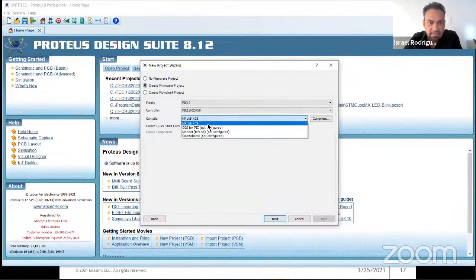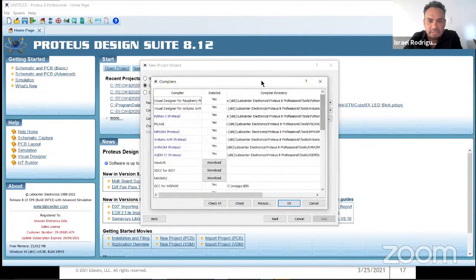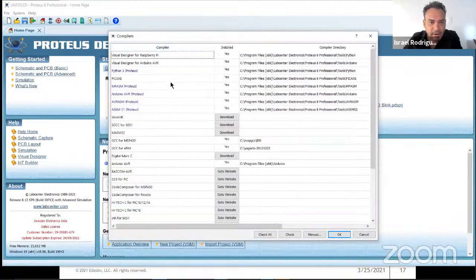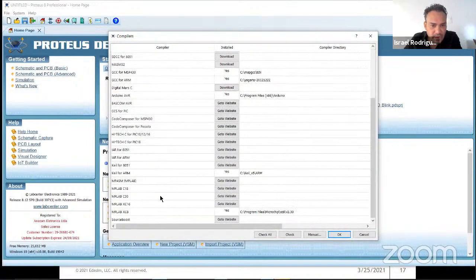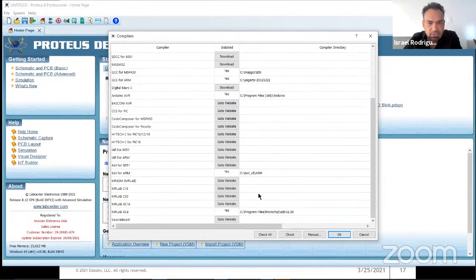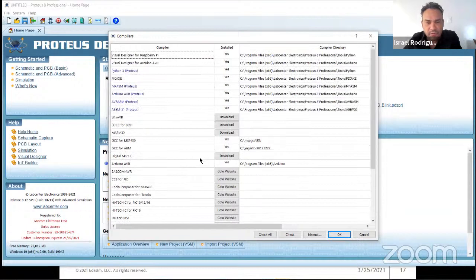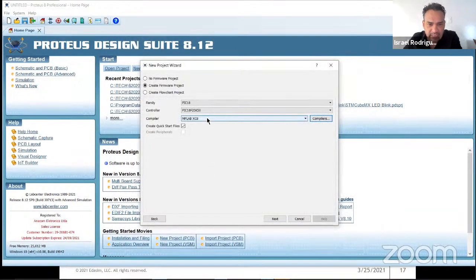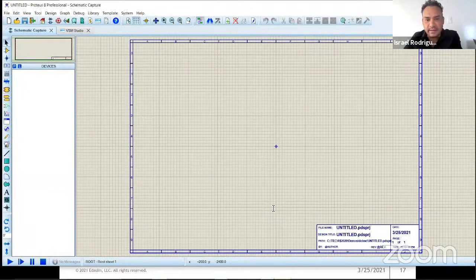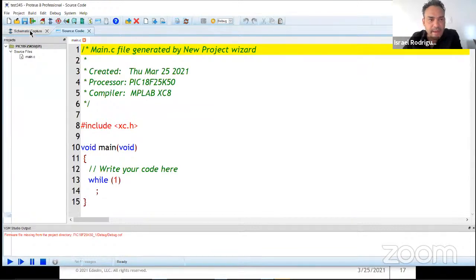And here you have to select the compiler. The compiler, if you see here, that's what I want to show you. You can set up your own compiler. If you see here, you have several compilers for microchip PIC, for Python, for ARM, for 8051, and so on. So you can set up, download, and configure your own compiler if you wish. Once you have selected the compiler, go ahead and finish. When you finish, it is the first screen of your embedded system.